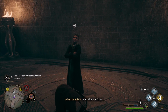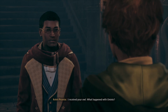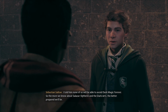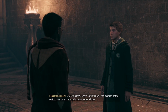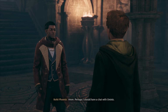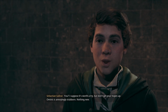You're here. Brilliant. I received your owl. What happened with Ominous? I told him none of us will be able to avoid dark magic forever. So the more we know about Salazar Slytherin and the dark arts, the better prepared we'll be. Unfortunately, only a Gaunt knows the location of the Scriptorium's entrance, and Ominous won't tell me. Perhaps I should have a chat with Ominous. You? I suppose it's worth a try. But don't get your hopes up.